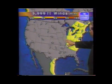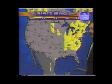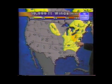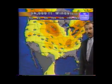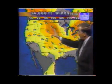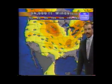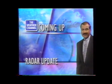Topside winds blowing at 20 to 40 knots where you see the shade of yellow through the Ohio Valley and the mid-Atlantic with that front into the northeast. Strongest core winds up at 10,000 feet and blowing at about 40 to 60 knots here in the upper Ohio Valley. Places like Cleveland and Pittsburgh up towards Erie. And where the big boys fly, we can see the general wind flow pattern. There it is with a little bit of a trough in the east. Strongest winds 100 to 120 knots. Pilots, don't forget your pre-briefing and stay tuned for a radar update next.